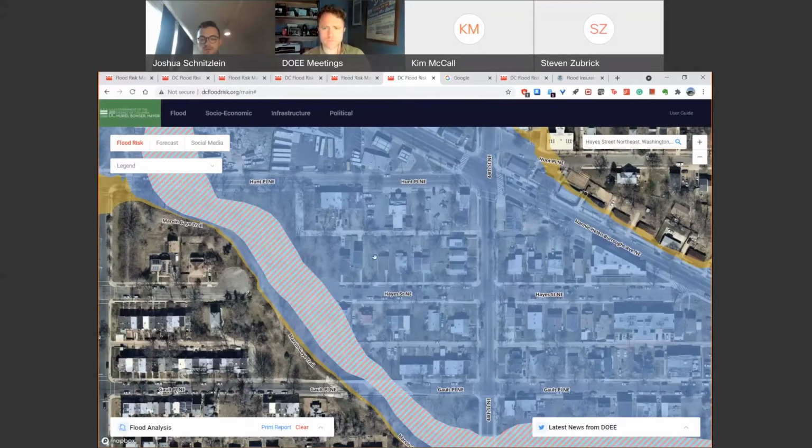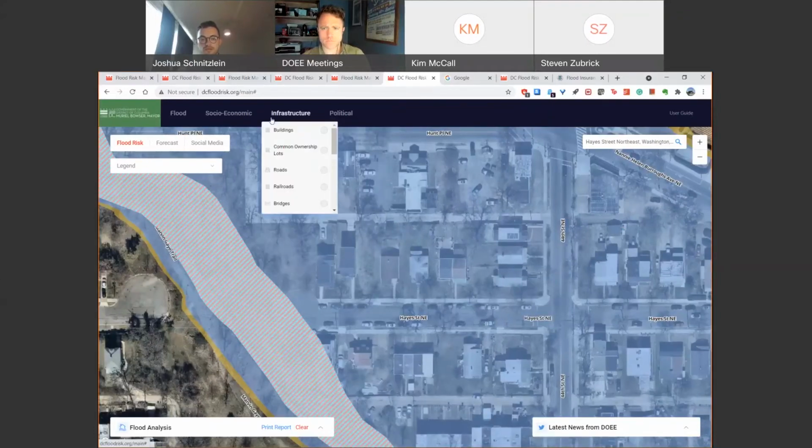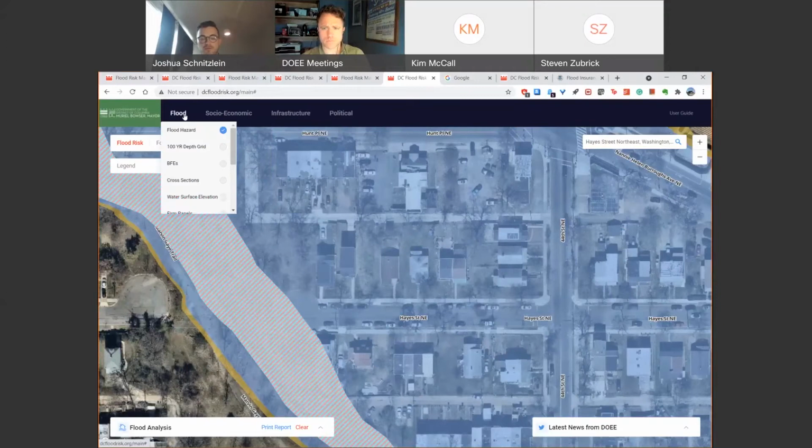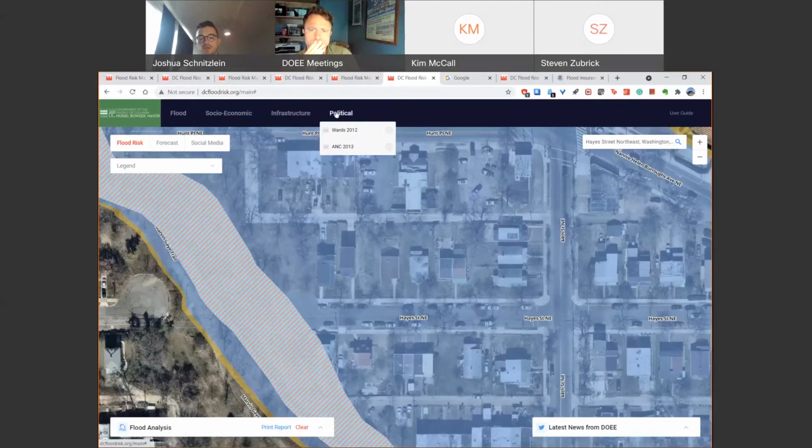And so what we can do with this viewer is go to our infrastructure, where there are several tabs. We have a flood tab, which lets you further analyze this blue layer here. We have a socioeconomic tab that lets you overlay this layer with population, the median income of these areas, as well as the housing cost. This is all public information through the DC data website, so we've pooled all this in to make it available. You can also bring in infrastructure, and you can also bring in political lines.